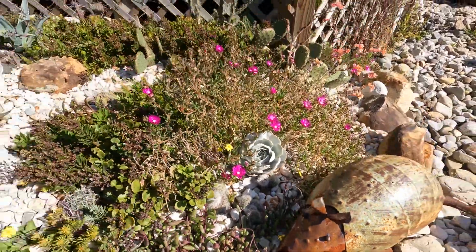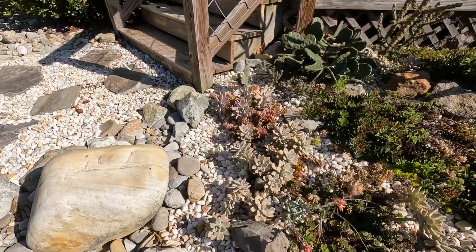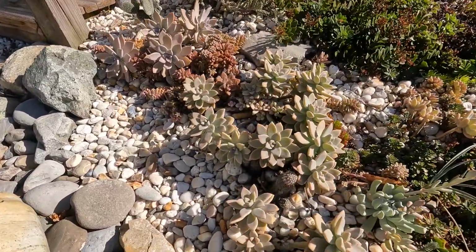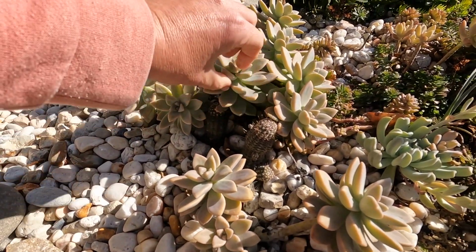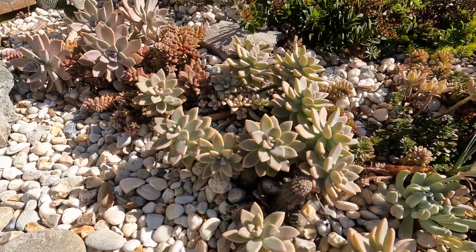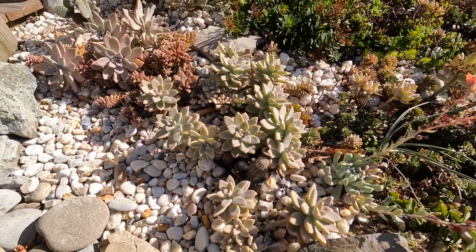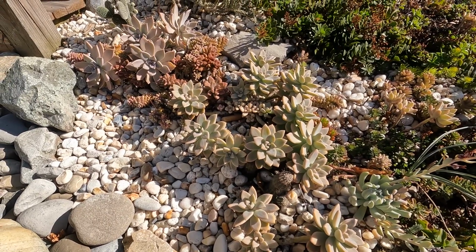And the final upright type cactus that I have is this guy in here. Another one that I don't have an actual ID for, but oh, it's crowded out with this beautiful echeveria. Look at this echeveria. This thing just does amazing every year. It's grown quite a bit.